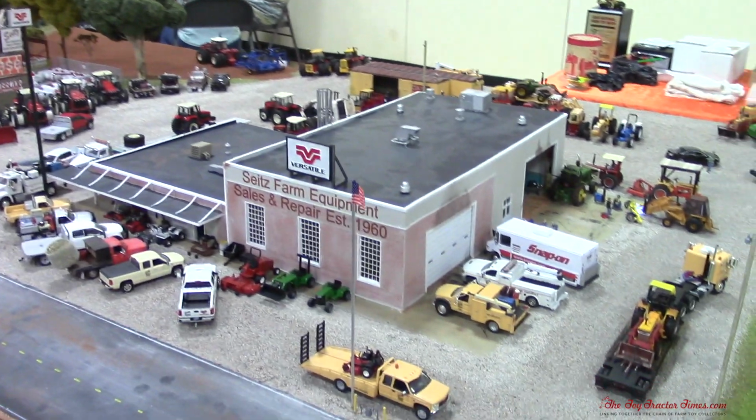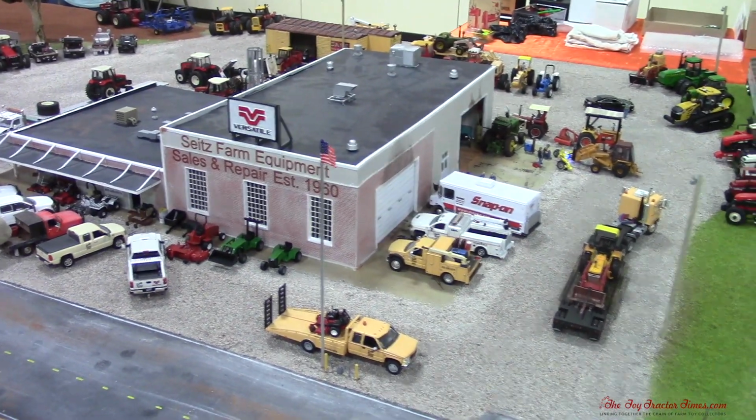I'm at the 2020 National Farm Toy Show in Dyersville, Iowa. I'm here with Chris Steeb, who has been working on a display since 2013 called Redlands, Oklahoma. He built a lot of farms based around this town, but now the town is coming together. We're going to be taking a look at the local Versatile tractor dealer in the town.